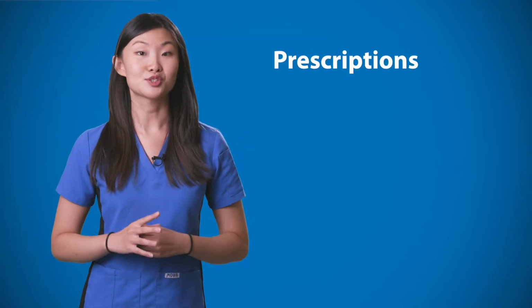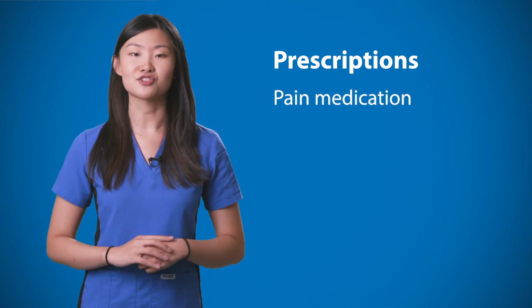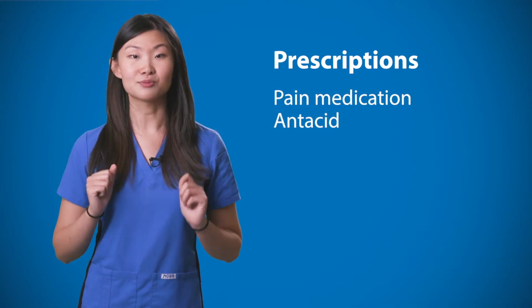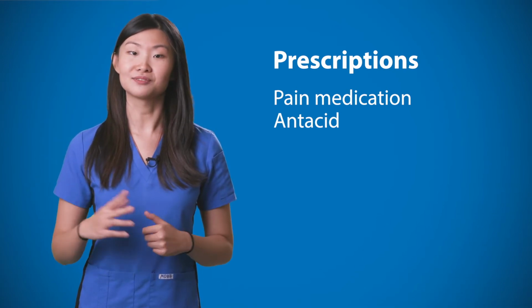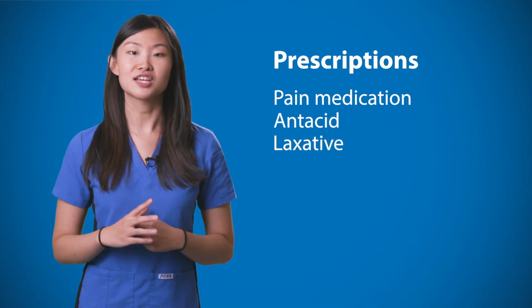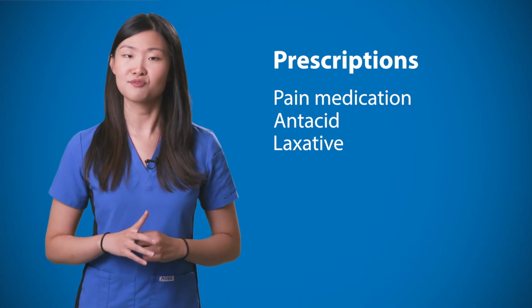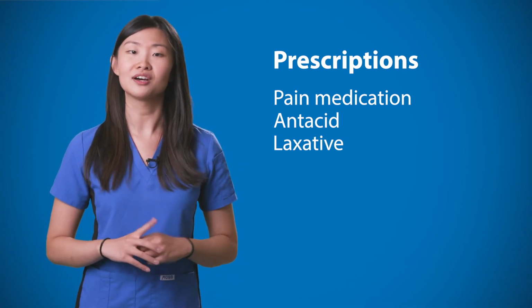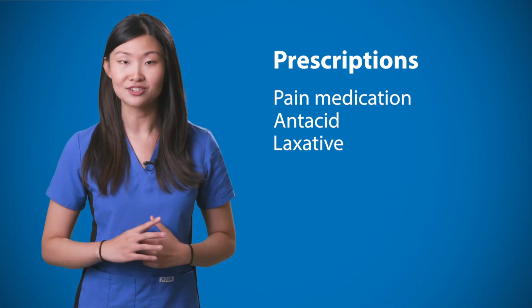Let's talk about the prescriptions you'll receive. There will be a prescription for pain medication, an antacid to relieve indigestion, upset stomach, and heartburn, a laxative to help prevent constipation. Plan to get your prescription filled when you leave the hospital, and take the prescribed pain medication only if you need to.